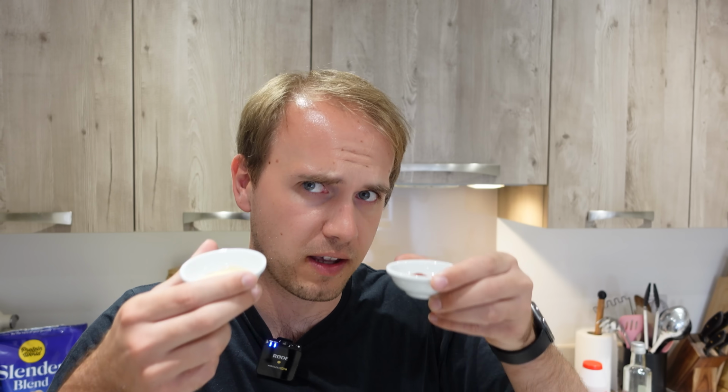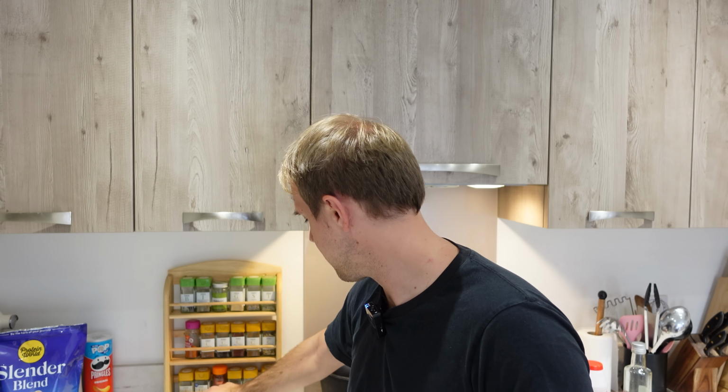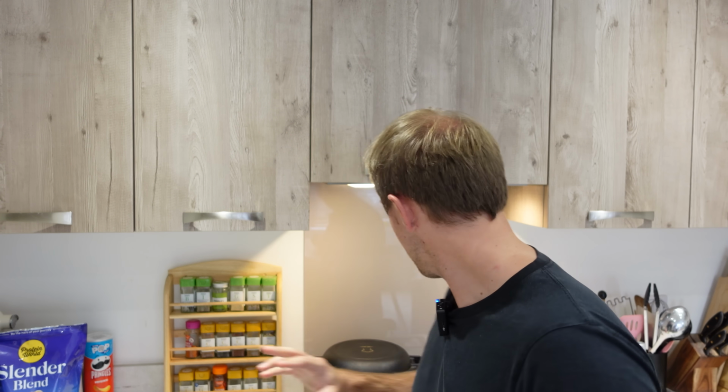I'm then using 2 seasonings, paprika and garlic, cannellini beans and chopped tomatoes, and then some chicken stock. So really, really simple dish. Gonna be really, really tasty. I actually think there's gonna be more than 2 portions because I'm gonna cook everything. Yes, dinner for 2, but also lunch for Sam, tomorrow, Monday, Tuesday, something like that.